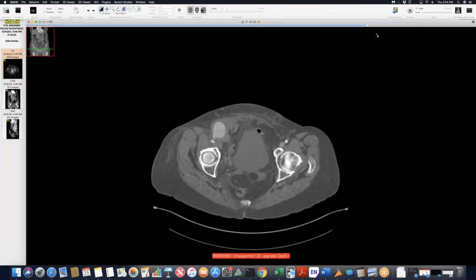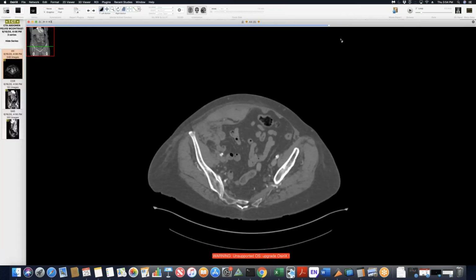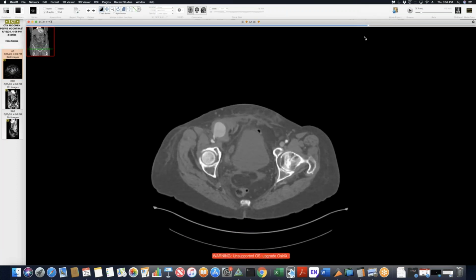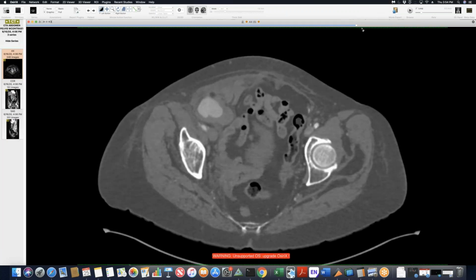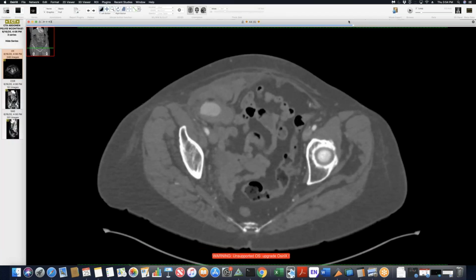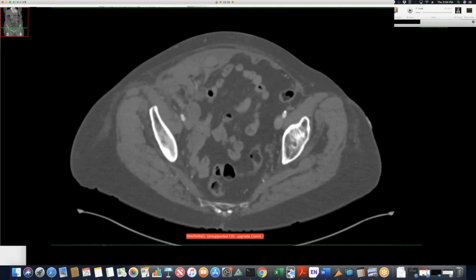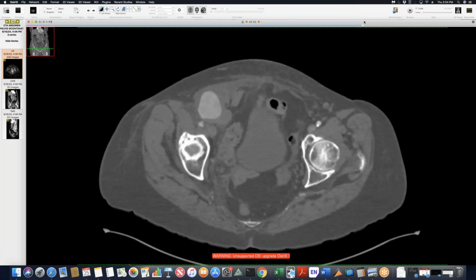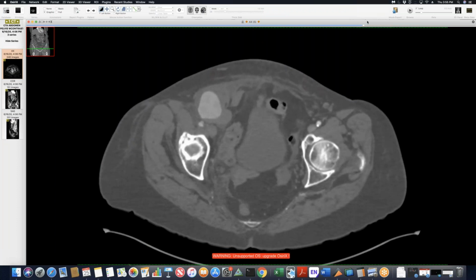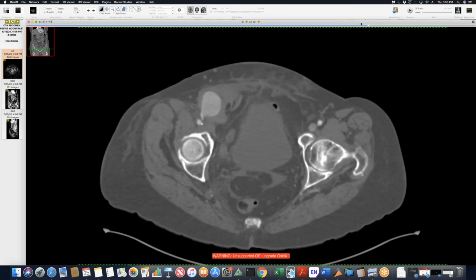I'd never seen this before, but there's obviously a big hematoma here in the right abdominal wall, and then there's a pseudoaneurysm that's actually coming off of the right inferior epigastric. I've seen plenty of pseudoaneurysms off of the common femoral, but I've never seen one off of the inferior epigastric. And this was easily treated with percutaneous thrombin injection. But I presume they must have just accidentally cannulated the inferior epigastric as they were going into the external iliac there.